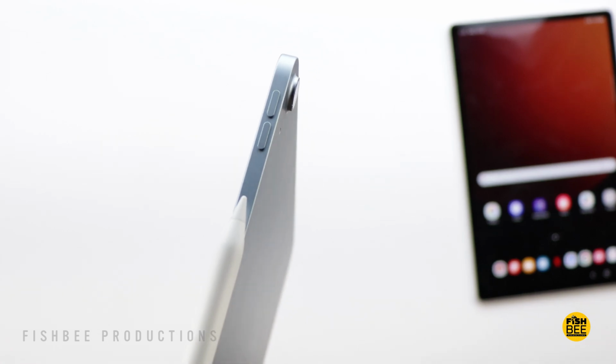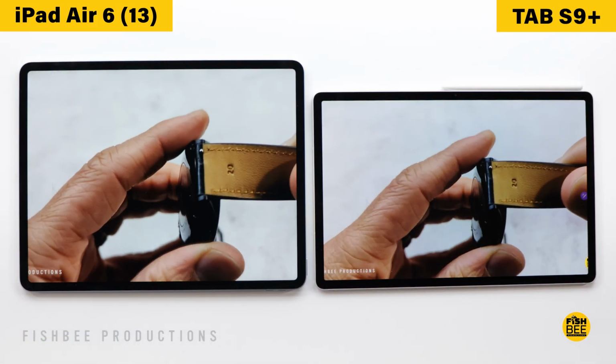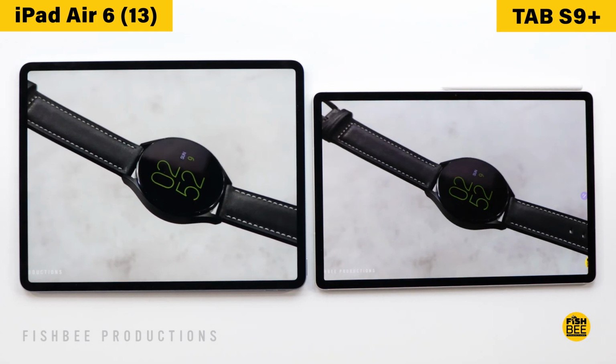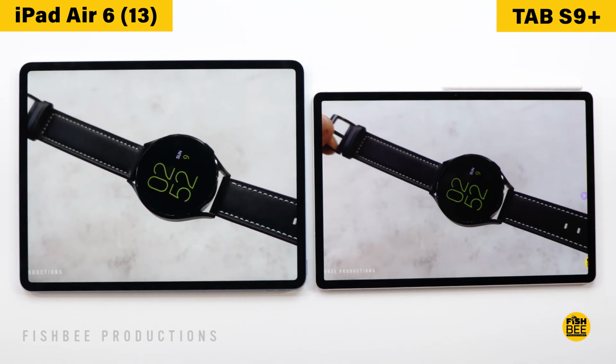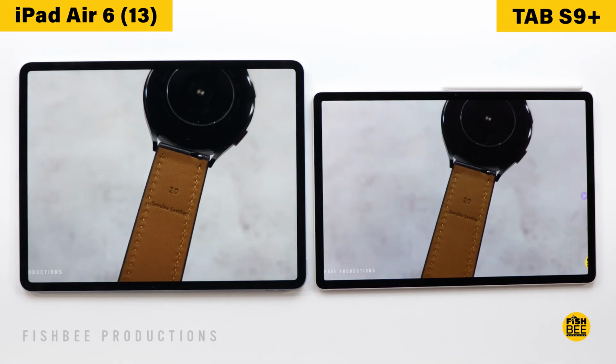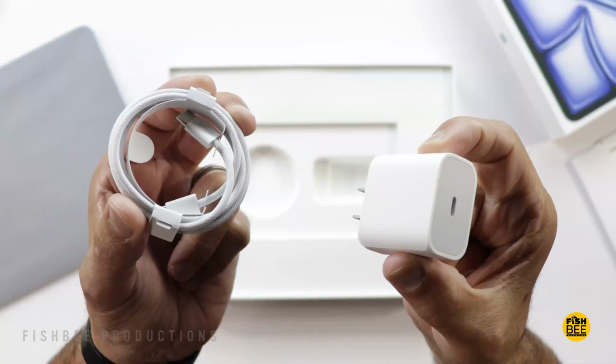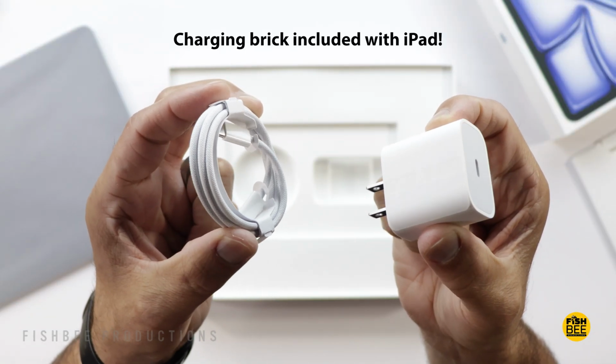Surprisingly, I ran the same battery drain test on both tablets and they both lasted right at 7 hours at 100% screen brightness, so plenty of power to last you a couple days of mixed usage, even longer if you turn the screen brightness down. Also, you get up to 45 watt fast charging with Samsung versus 20 watts for the iPad Air.